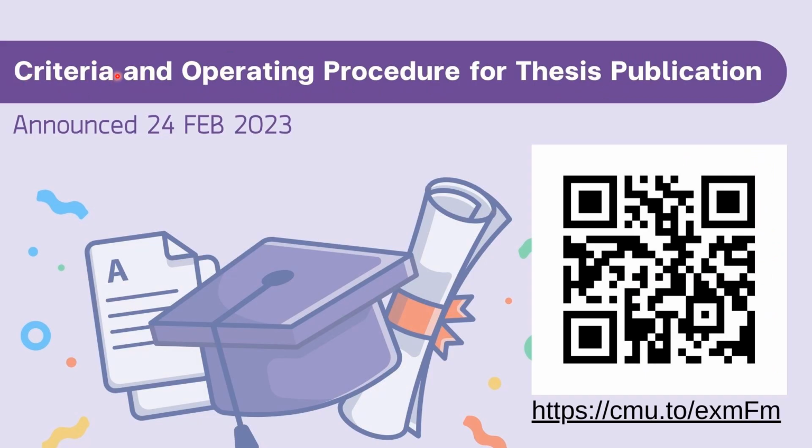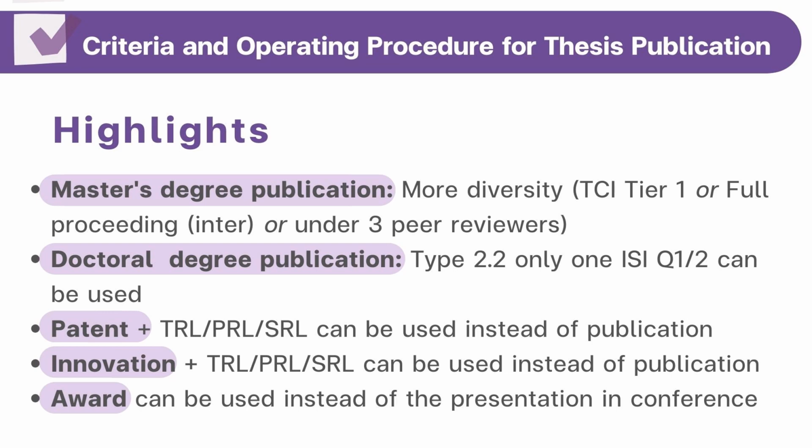You can see the criteria and operating procedure for the thesis publication, which was announced on the 24th of February 2023, via this link or this QR code. The highlight of the announcement is that for master degree publications, there is more diversity of journals. And for doctoral degree publication, especially for type 2.2, only one ISI publication with quartile 1 or 2 can be used instead of 2 publications.